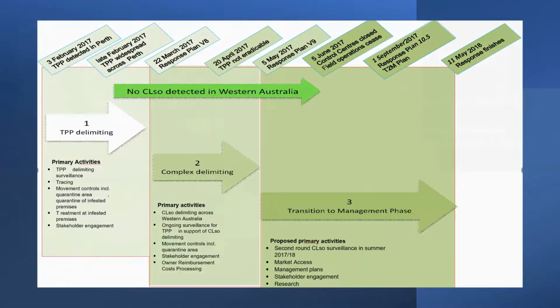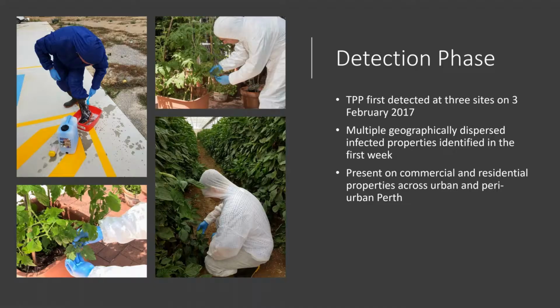Okay, so there was this detection phase. This was a case where there was a reporting from an agronomist, but also a similar detection from a member of the DPIRD staff. So there were multiple reportings from suburban Perth in a few days. But what happened then was that it was found to be present on a broad range of properties further and further out from the initial infected premises.